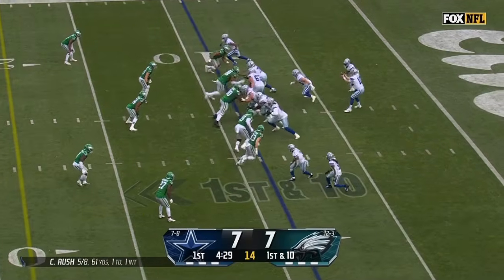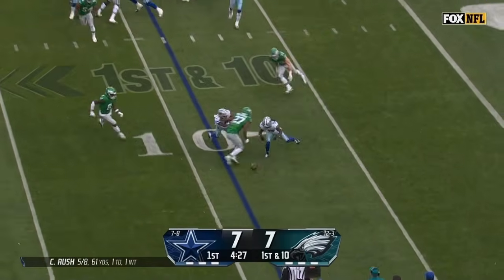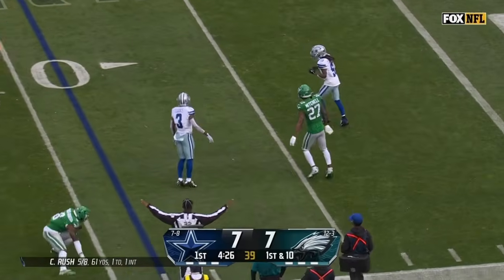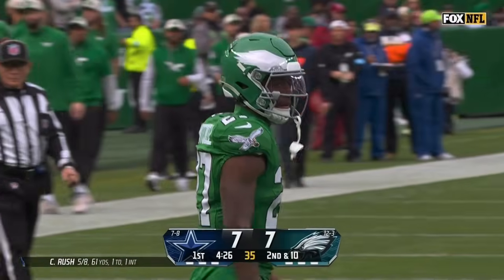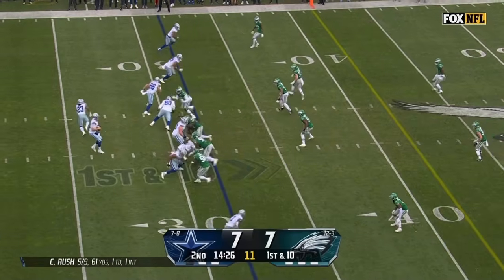Some pain there at the end of that play. Dallas backed up into its own end. That's thrown behind Kevontae Turpin. 2nd and 10. Got the ability to at least stay ahead of the chains.